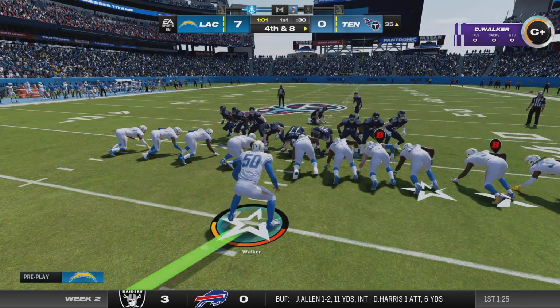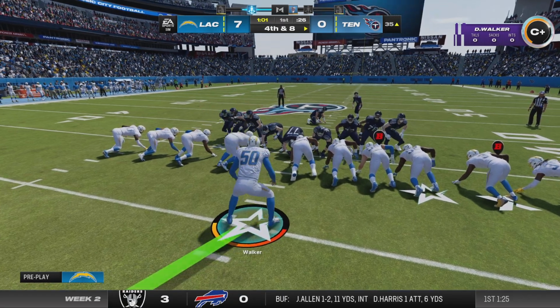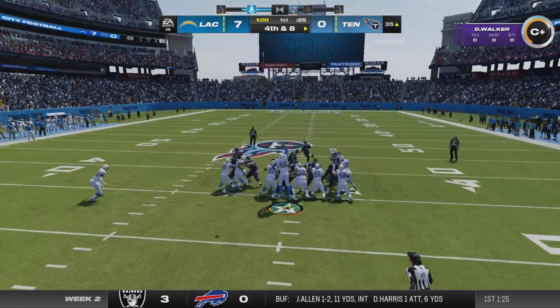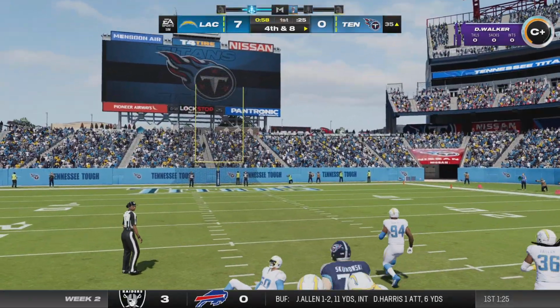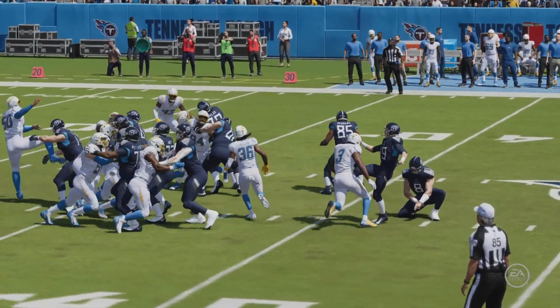Here's Michael Badgley ready for the field goal try. From the left hash, this will be a 52-yard attempt. And this one is no good. He missed it. And this will stay at a 7-point game.